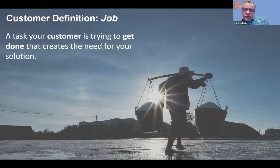So now let's start working on a few other definitions. The next one is job. It's also often called jobs to be done in another framework. But it's basically the task your customer is trying to achieve or get done that ultimately creates the need for your solution.